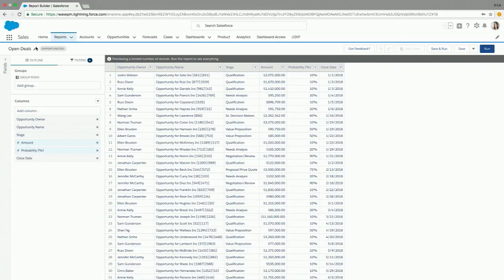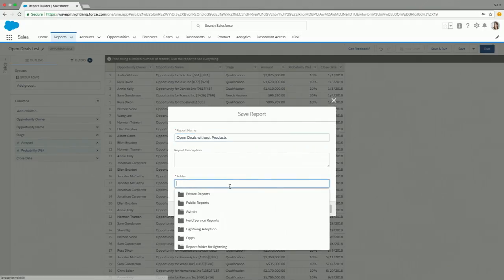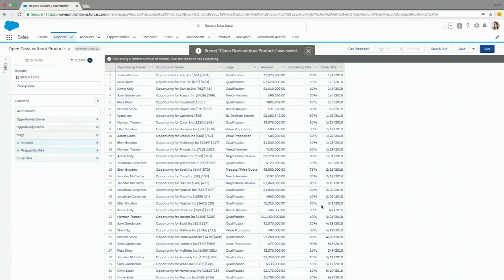I can also edit the report name just by clicking on this pencil icon. But I also can edit those properties by going to the Properties modal. And I can name it, let's say, Open Deals Without Products, because I want to make some changes to this report. I can also move this to a different folder. So right now it's in the Sales Manager Reports folder. I can move it to another folder, let's say Public Reports, and hit Save. So that's all new.